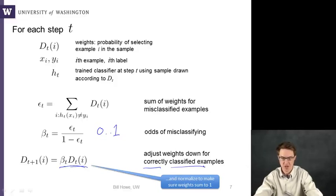In an attempt at clarity, I didn't include the entire expression. That may or may not have been a good idea. So this is only applied to the correctly classified examples.